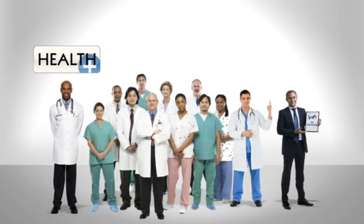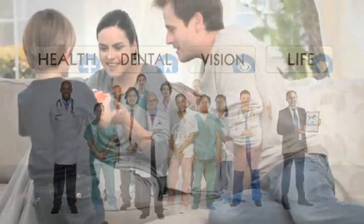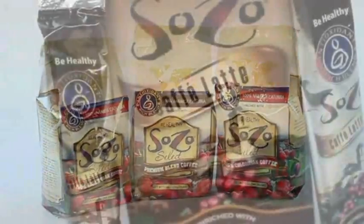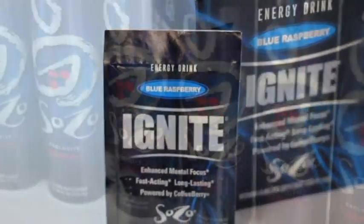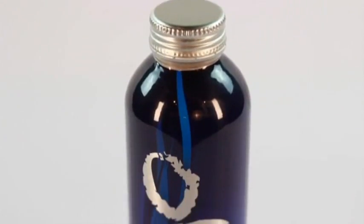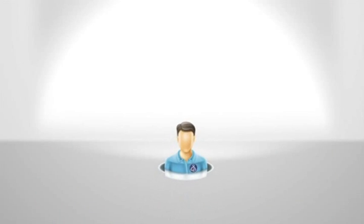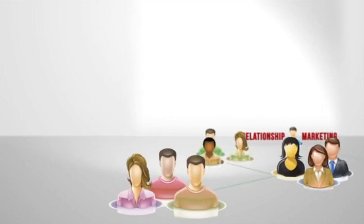So we offer health, dental, vision, and even life insurance as part of our compensation plan. Imagine, Sozo's offering you the opportunity to have your family's insurance needs covered and build a business with substantial income right from the convenience of your own home. You can achieve all of this just by sharing the healthiest, rich-flavored brewed and instant coffees, high-impact energy drinks, and the highest antioxidant-rich nutritional beverage available in the world. Pretty cool, right?